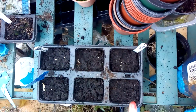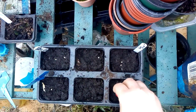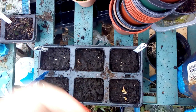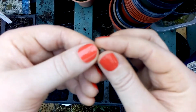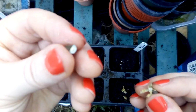Now I am going to use one of these cells for my Honeywort, so I kind of know what it is. And I'm putting a couple of seeds in there. Now Honeywort, when you break it off the flower, you'll have either 1 or 2. And that is the seed.